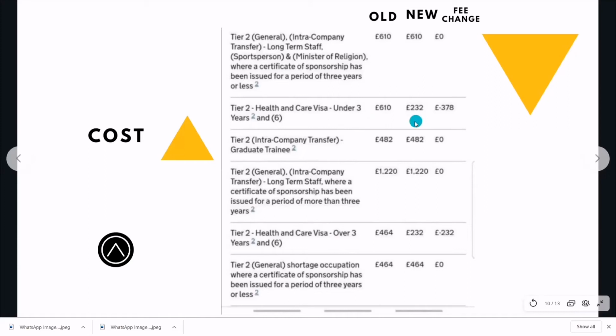So the fee change is £378 for under 3 years, and over 3 years the fee change is £232 for over 3 years.